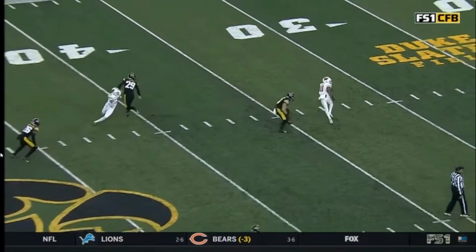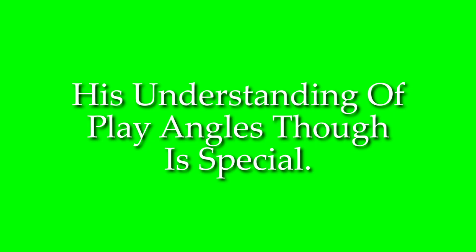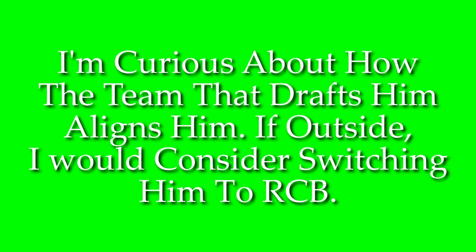But, like we see here, yeah, he gets a little out of alignment, but then he understands angles and says, I don't need to get back over top and restack this player. I just need to beat him to the ball. I just need to have the advantage when it comes to the angle, which is what he did here on that replay. I'm curious about what teams will do with him when they draft him if they play him outside.